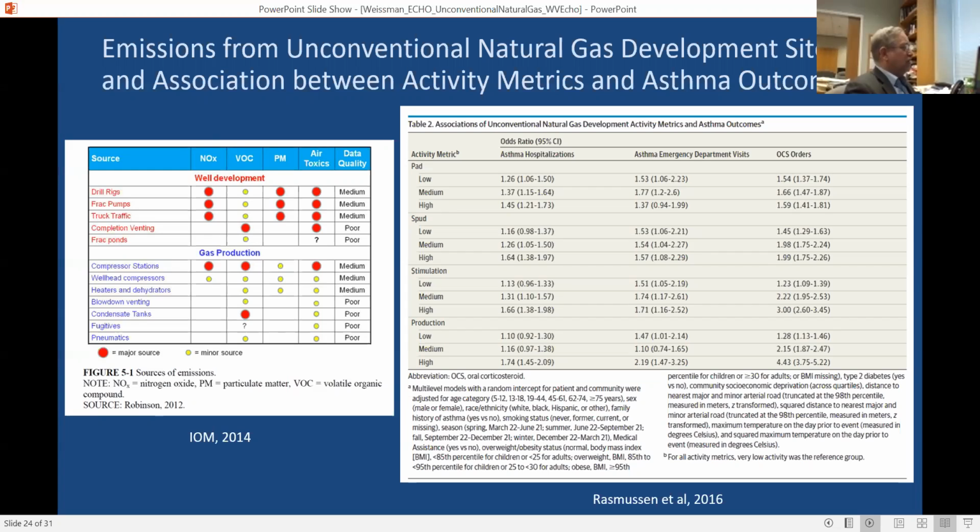And then what they did is in the three columns that you see to the right, they looked at the odds ratios for adverse asthma outcomes, including asthma hospitalizations in the first column, asthma ER department visits in the second column, and oral corticosteroid orders in the third column. And as you can see, as you look down these, as you have increased levels of exposure to these various stages of unconventional natural gas production, you can see that there were increased risk of these adverse asthma outcomes in the communities, among people that live in the vicinities of these operations.